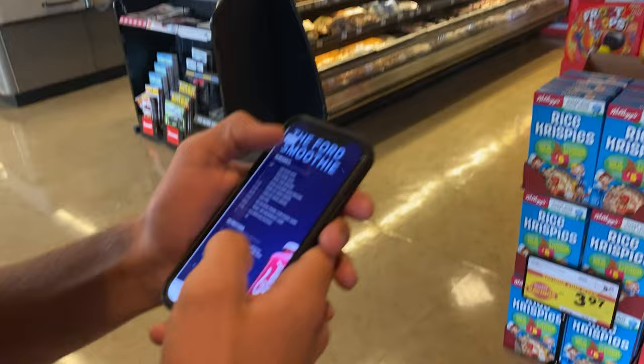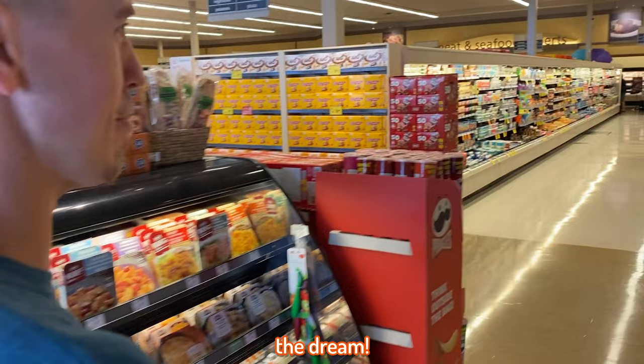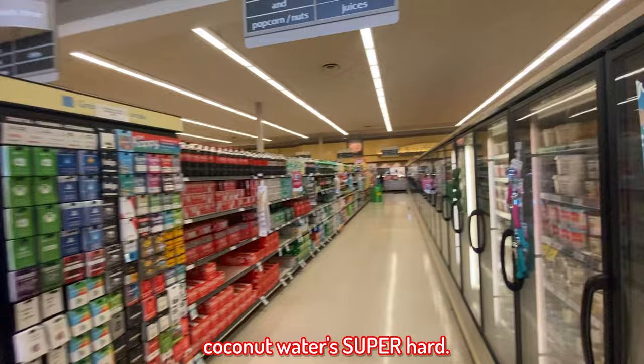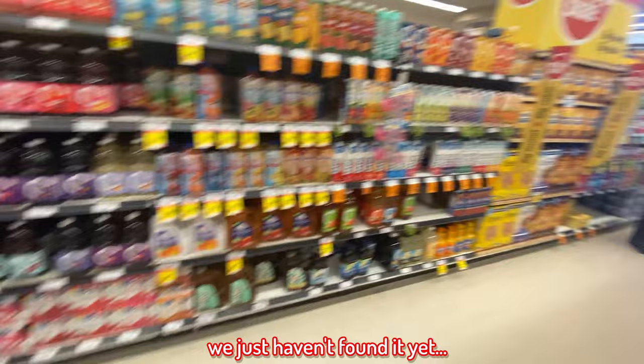Expedition started. We need pure coconut water. Right? Well, this is the dream, right? We have everything that we would possibly need. It'll probably be by the milk or maybe juice. But it's not a soft drink. Coconut water is super hard. Like me. There's no way they don't have coconut water. We just haven't found it yet. I'm not in denial.